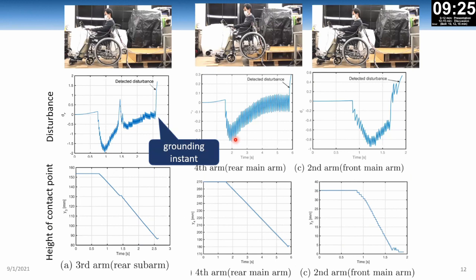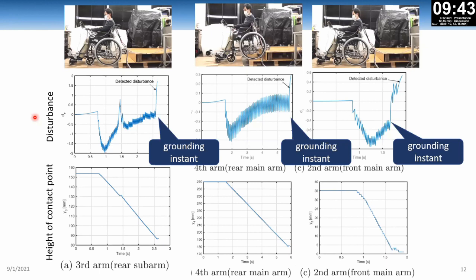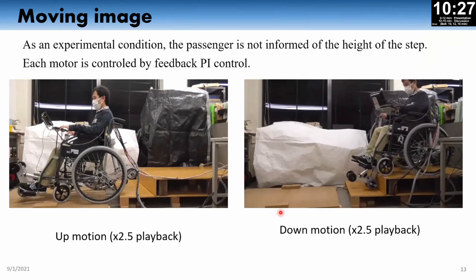In this page, the detectability of an unknown state is verified by the disturbance observer. The first graph shows the disturbance response when the arm touches the ground at the vehicle boarding gate. And the second graph shows the lowest point of the arm corresponding to the disturbance response. The impulsive disturbance means the grounding instant. This is the down motion movie.